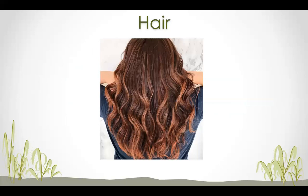And we're going to be going from head to toe tonight, and our first area will be our hair. I don't know how everyone else feels now, but I think people are talking a lot about their hair because a lot of people haven't been able to get their hair cut or colored or taken care of. So we'll start with our hair.